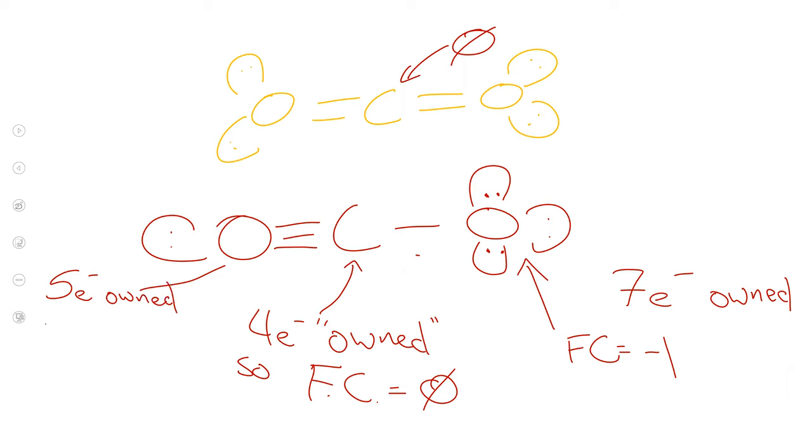And on the periodic table, oxygen wants six electrons, right? Or has six electrons when it's neutral. So what's the formal charge on this oxygen? Plus one. It's got one fewer electron. Despite having a full valence, it's got one fewer electron than it would if you just looked at the periodic table. So it's got a formal charge of plus one.